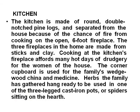The kitchen is made of round, double-notched pine logs and separated from the house because of the chance of fire from cooking on the open, 6-foot fireplace. The 3 fireplaces in the home are made from sticks and clay. Cooking at the kitchen's fireplace affords many hot days of drudgery for the women of the house.